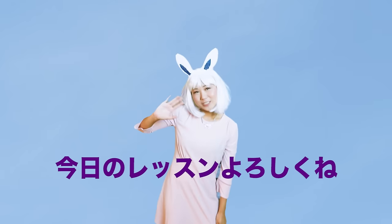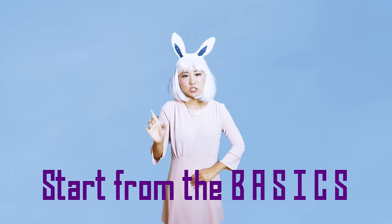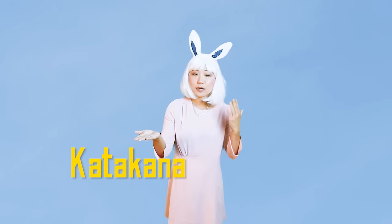今日のレッスンよろしくね。I can't wait to help you level up your Japanese, but first, we have to start from the basics. Hiragana is one of the three parts of the Japanese writing system. There's also katakana and kanji, but don't worry about those today. Cue music!